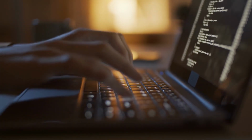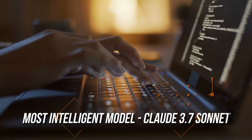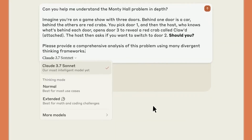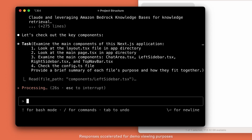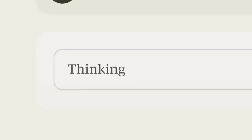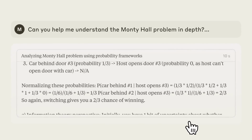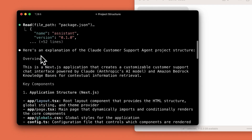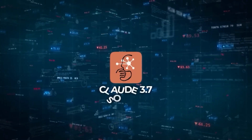partner. Anthropic has just released its most intelligent model to date, Claude 3.7 Sonnet, and with it, they've introduced a whole new approach to AI reasoning. The company announced that Claude 3.7 Sonnet is the first hybrid reasoning model on the market, implying that it can switch between quick responses that require less intensive thinking and longer step-by-step extended thinking within a single system.